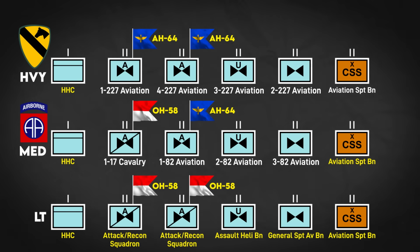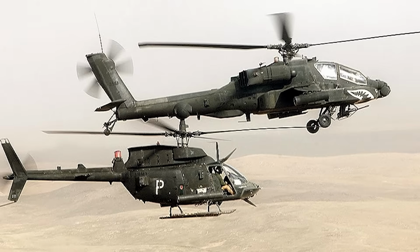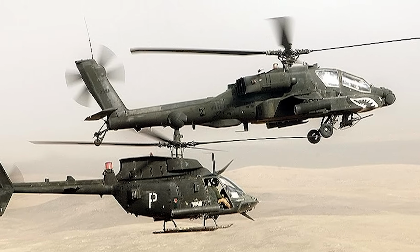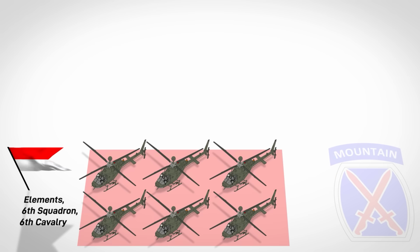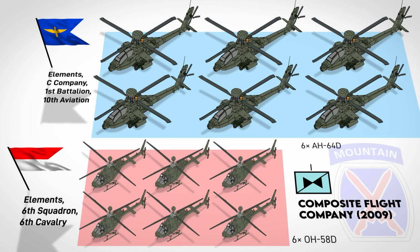Interestingly, the 101st Airborne Division had 2 medium CABs, the 101st and 159th CABs. And finally, the Light 25th Combat Aviation Brigade included 2-6 and 6-17 Cavalry as Kiowa squadrons, 3-25 as general support, and 2-25 as assault. There were some non-standard modifications during this time frame though. For example, in the 10th Mountain Division, elements of the Kiowa-equipped 6-6 Cavalry and Apache-equipped 1-10 Aviation came together to form a composite flight company with 6 Kiowas and 6 Apaches.